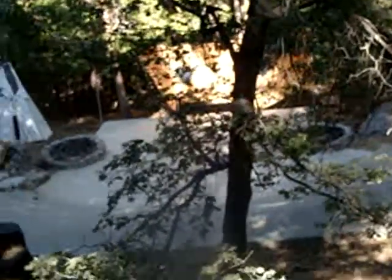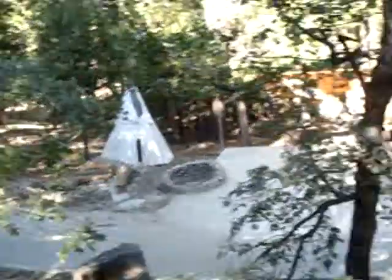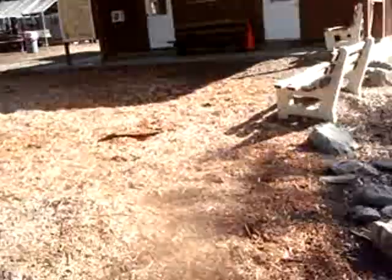And so, this is Tahquitz Bowl, and they do activities here at night with skits and things like that. We were here yesterday. Got to keep the mulch on to keep the dust down.